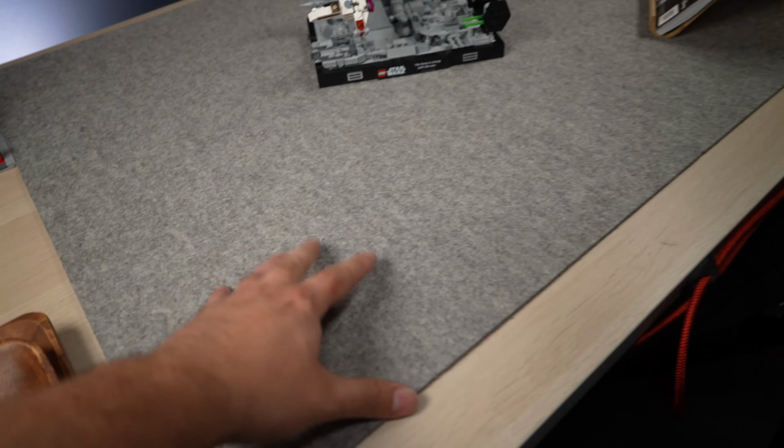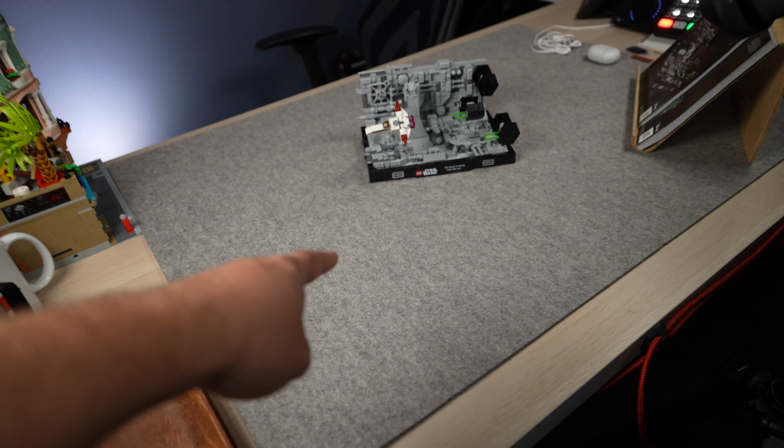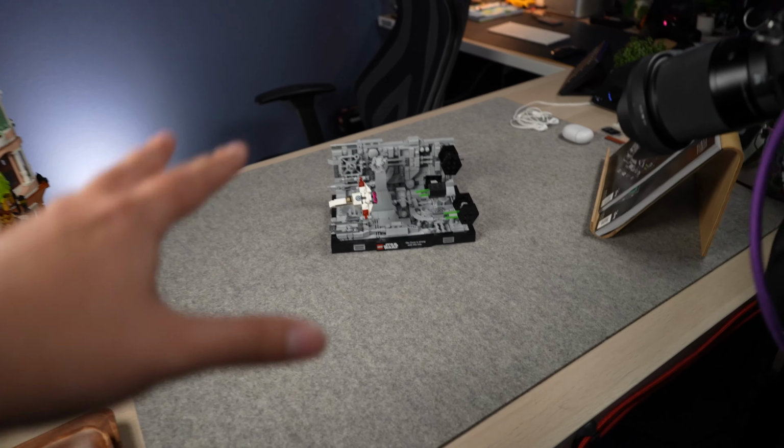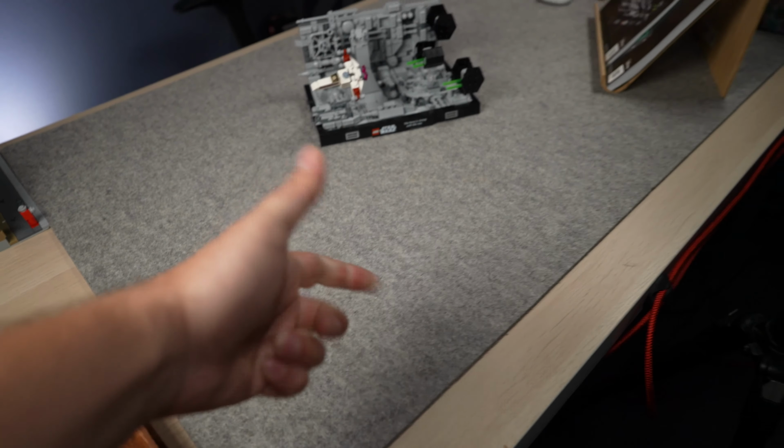My GrooveMate felt pad, this is sound dampening and also very nice and soft to touch, so you can always see me building on this. It's also in the videos. It's basically my tablecloth or table mat, whatever you want to call it. It has a few wrinkles on it, but I don't mind, it works great.